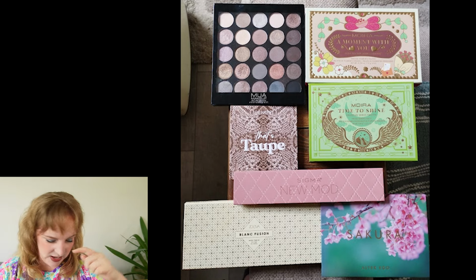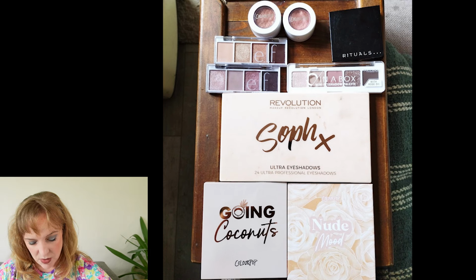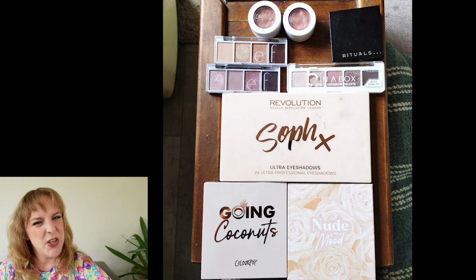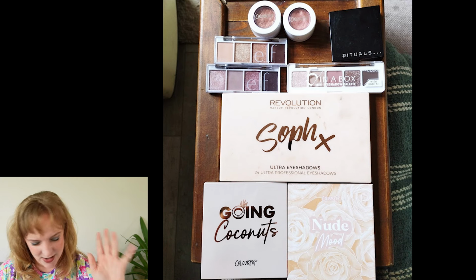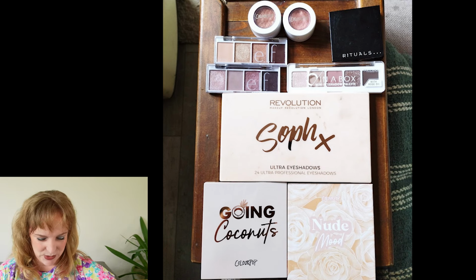Such a good palette. And then from the same person, we have some ColourPop Super Shocks. Elf, the five in a box from Catrice. Does Rituals do makeup? Yeah, I didn't know. And then the Revolution Soap palette here as well.